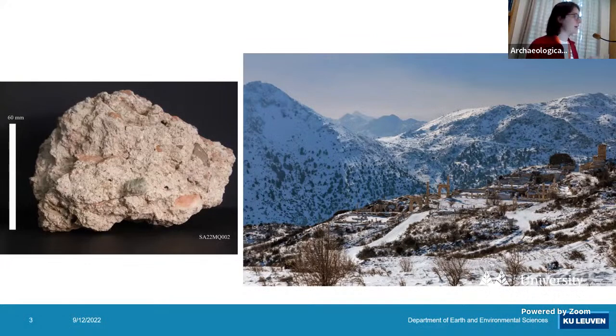Why? Because the site is very high up in the mountains, so there are quite harsh climatic conditions and the monuments are exposed. So they wanted to preserve the site, finding compatible recipes. However, I'm not a conservator, I'm an archaeologist, so I'm trying to make sense of these materials from a technological point of view, from raw materials to the finished products.